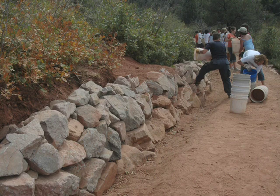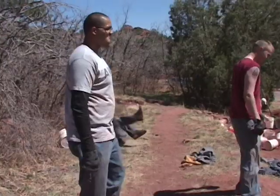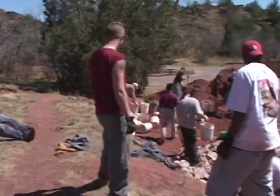Well, I think it changes your whole perspective of the park. When you actually go to work, I think you understand how fragile the park is and how much work it takes to restore these areas.